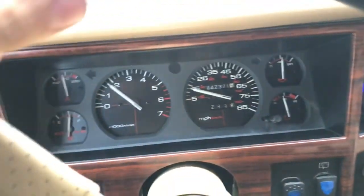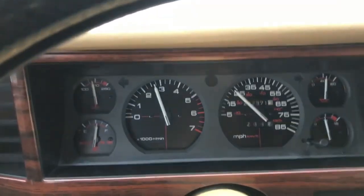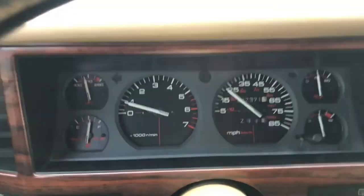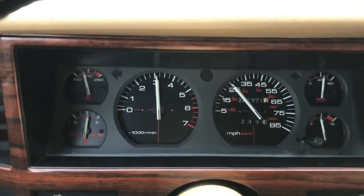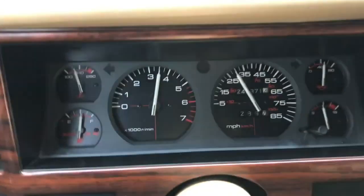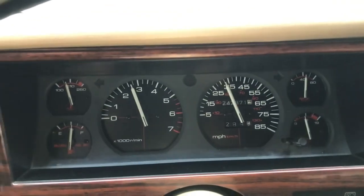So I'm gonna pick up speed here. Not shifting yet. Let off the gas at 25 miles an hour, and it shifted. Don't let off the gas, I'm gradually going to the next gear, like that.